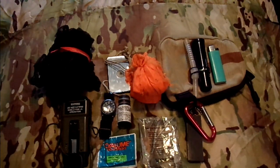So as much as possible, when I carry this kit, I try to carry it on my person, which usually doesn't happen. Failing that, I strive to carry it in my second line gear if I'm carrying some sort of load bearing equipment or harness or plate carrier. And failing that, inside a rucksack where I can get to it quickly if I have to leave my ruck and go out, and leave without my ruck for whatever reason.